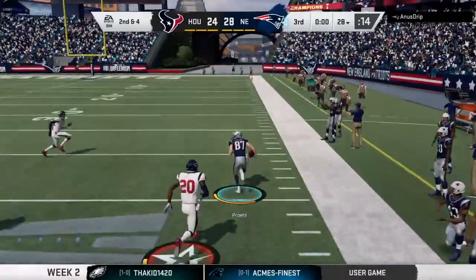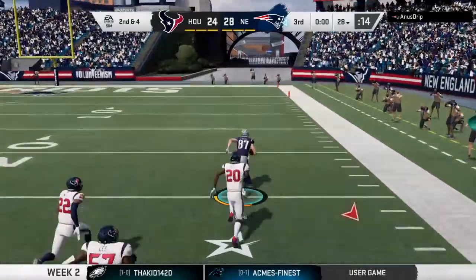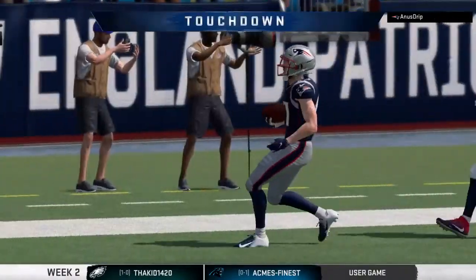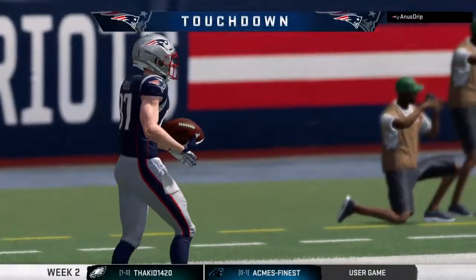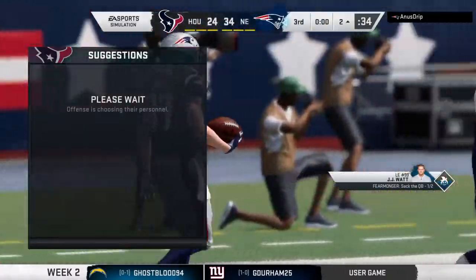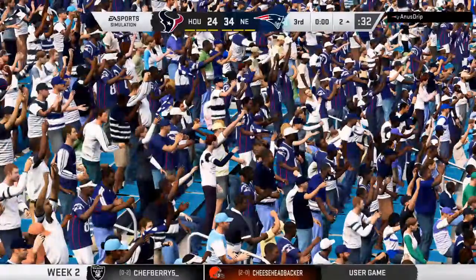Space to maneuver at the 40. And he's got daylight. It's a foot race. And all the way in. Touchdown, New England. Austin Proehl, his first touchdown here of the new campaign. And the Patriots, they add on to their lead.